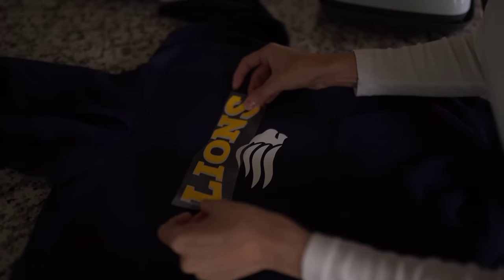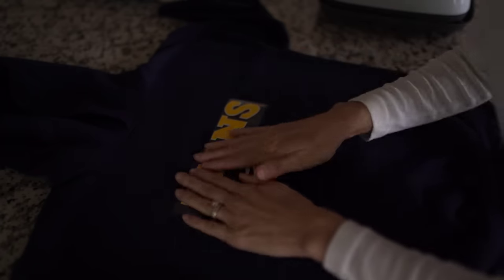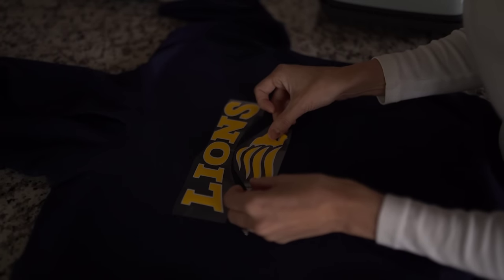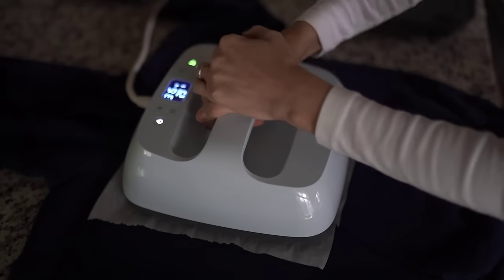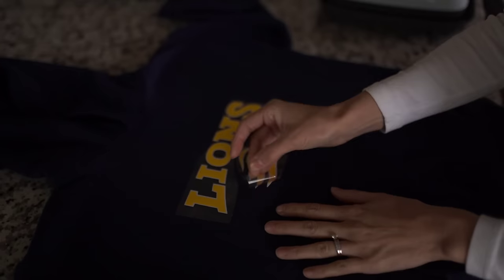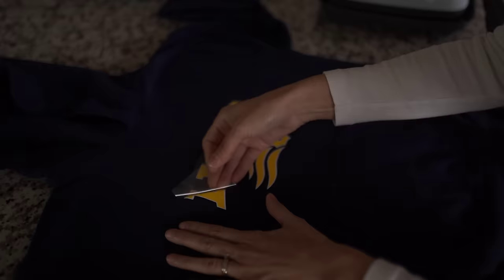Now I'm gonna go ahead and put the second layer on, and this is gonna create so much dimension. I love the little white in the background. I think it really makes it pop. I'm holding that EasyPress on for about 30 seconds, and once it's cool to the touch, you can peel it right off, and it comes off so seamlessly.